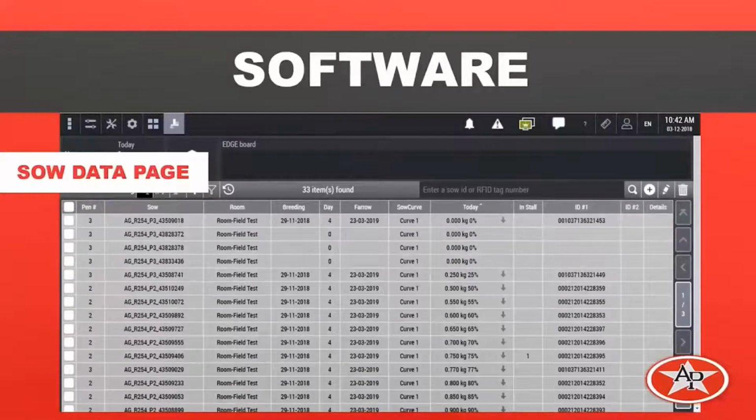The sow data page basically is a general page. It shows each individual sow. We can put where she's at. We can put a breeding date in, which then calculates the farrowing date. We can change her feed curve, and we look at what amount of feed she's eaten today.